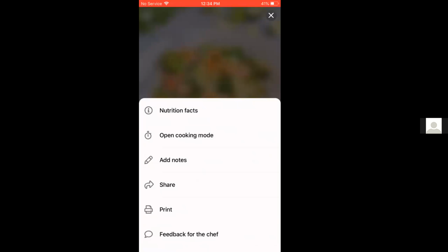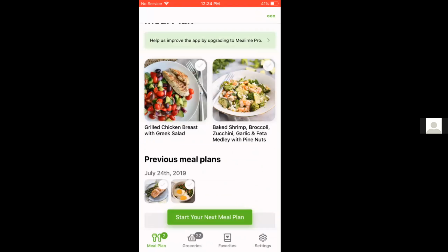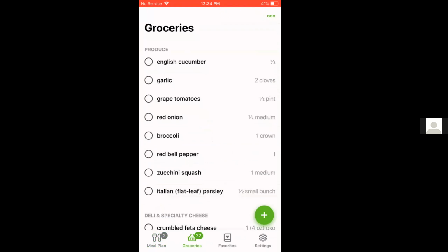Let's see, nutrition facts. So I think I've already added this to my shopping list. If you look down at the bottom, it says groceries. And I think there's a couple other things in here, but it's really specific. So it tells you what you need. And you can also add stuff. So if you want to make this your main grocery list for everything you need in your house, you can do that too.